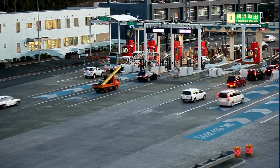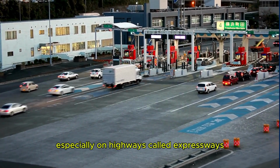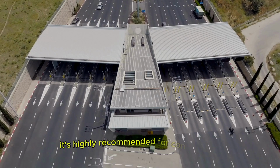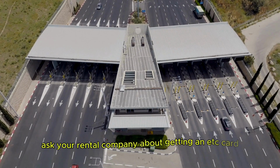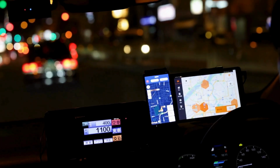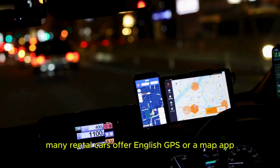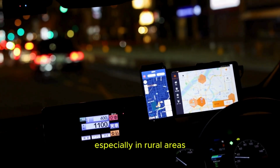Toll roads. Japan has many toll roads, especially on highways, called expressways. You'll pay at toll booths either with cash, a credit card, or an ETC card. It's highly recommended for convenience. If you're taking long trips, ask your rental company about getting an ETC card. Navigation. Though most road signs have English translations, having a GPS, many rental cars offer English GPS, or a map app will help you avoid getting lost, especially in rural areas.